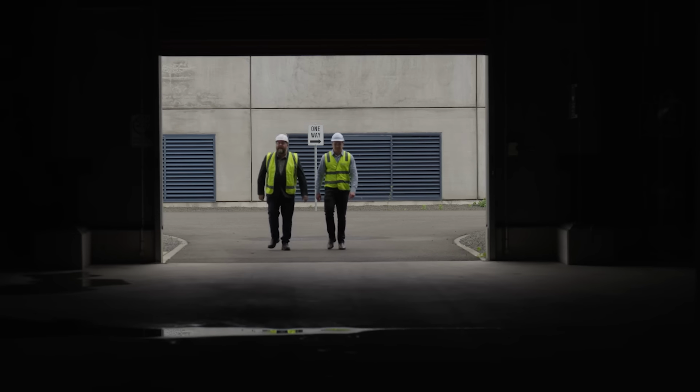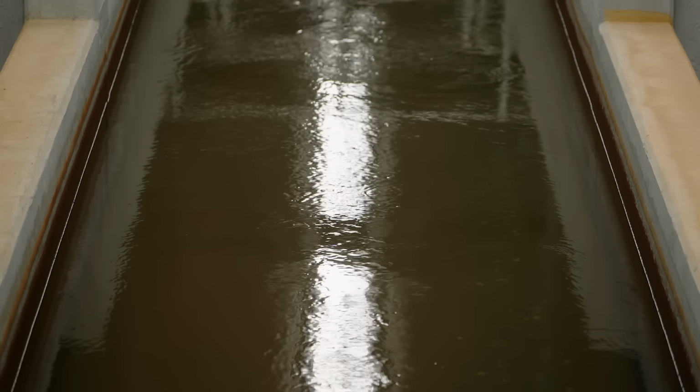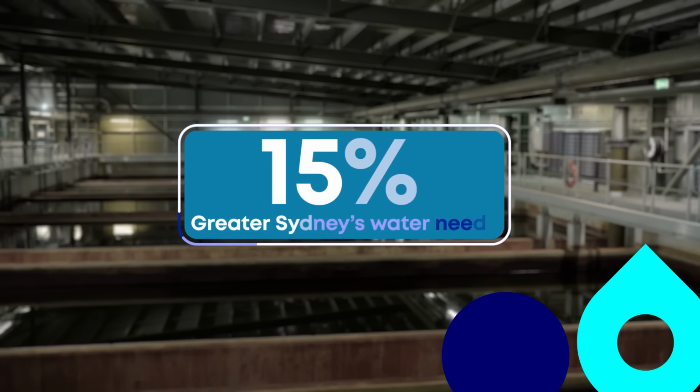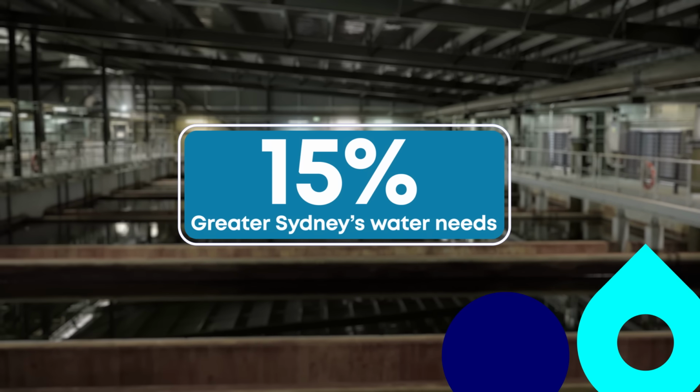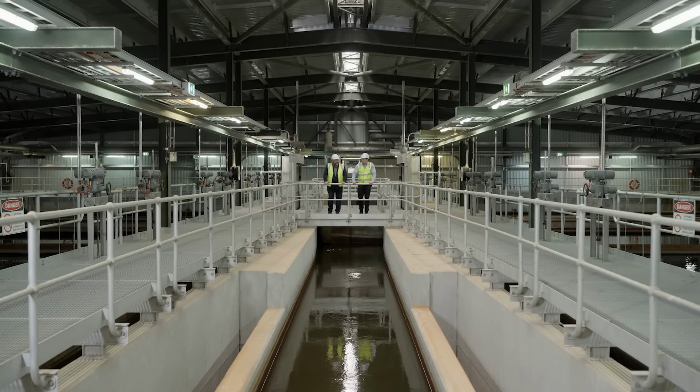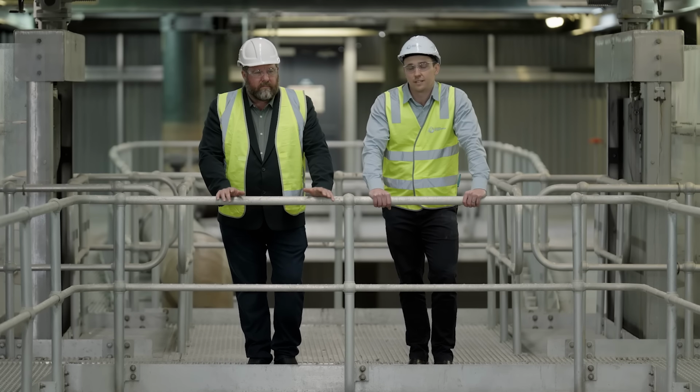This plant can produce up to 250 million litres of drinking water a day, meaning it currently supplies up to 15% of Greater Sydney's drinking water, even when our dams are full. So I've got to ask, why would we need to use this desalination plant when our dams are full?